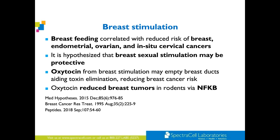So oxytocin reduced breast tumors in rodents via nuclear factor kappa beta.